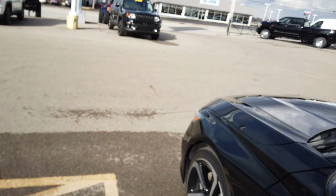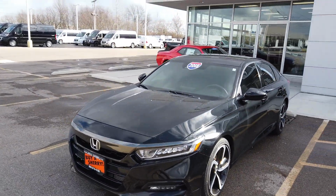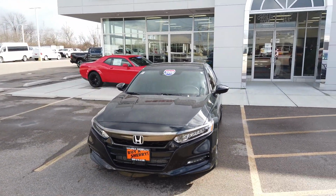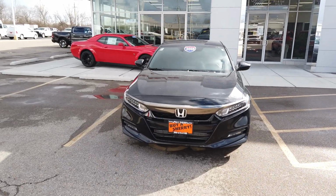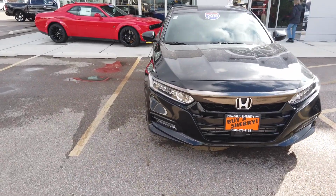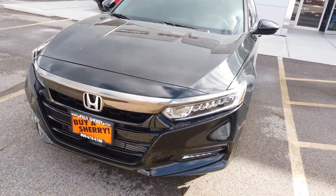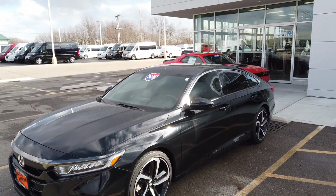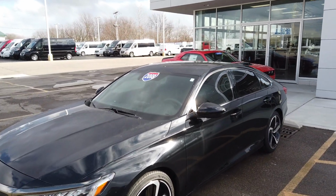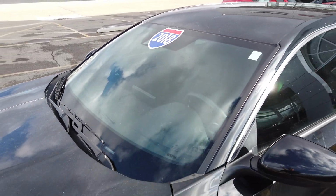This is powered by the 1.4 liter turbocharged inline 4-cylinder. Really a lot of power on it. Pairs well with that 6-speed manual transmission. Really aggressive front end on this. Body wise, it looks really good. I don't see any issues on the front end here. It does have the pearl black paint on it. Really shines up well. Front windshield looks nice. I don't see any cracks or anything in it.